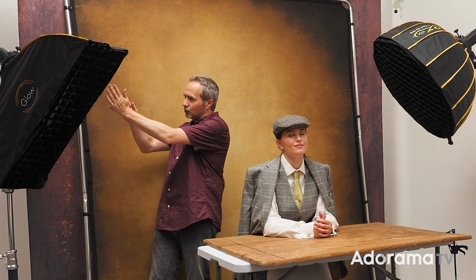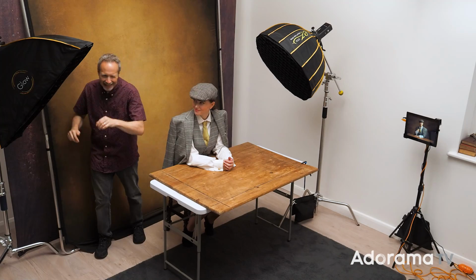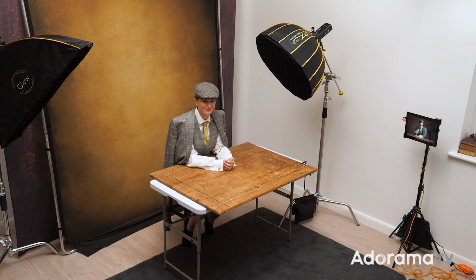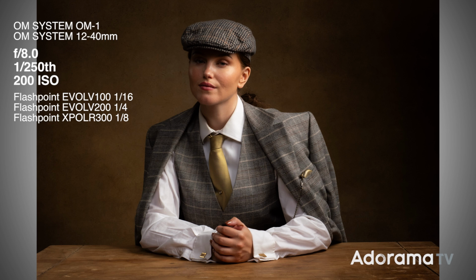So I'm looking at the grid. I can't see the surface of the softbox, but from Chloe's point of view, Chloe, if you look back here, can you see the white through there? Chloe can see the white, the light will reach her. And the easiest way to test it is to take a photo. So I've got that light at 1/16 power. Let's use that light on its own and see what it gives us. And it gives us just a little catch of light exactly where we want it. And when you combine all 3 lights together, it looks like this.